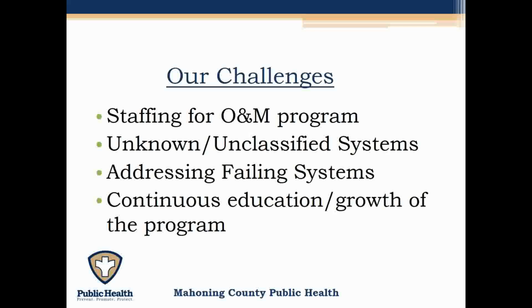When someone's system does fail and they call us to let us know that they're replacing it, and then we work with them through that replacing process, that is going to help pull them into this program as well. Along those same lines, one of the most common questions I get is time frame. What if my system fails? What's the time frame look like on it? How quick do I have to get it fixed or resolved?